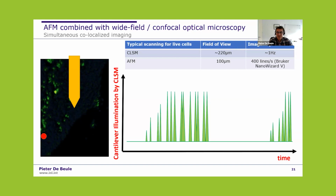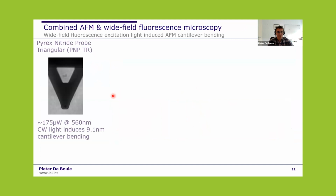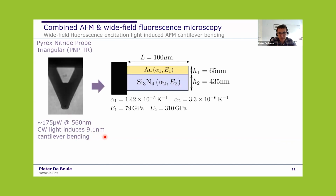In this graph here, I wanted to illustrate that the illumination of the AFM cantilever is, of course, not constant in time. What we noticed is that, in our lab, we have a confocal-like illumination system where the illumination is around 175 microwatts at 560 nanometers. And we found out that the continuous wave illumination of this cantilever induces a bending of 9.1 nanometers.